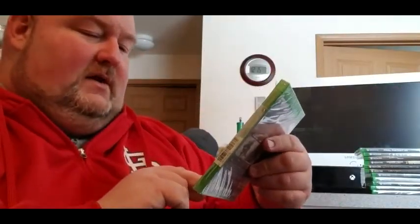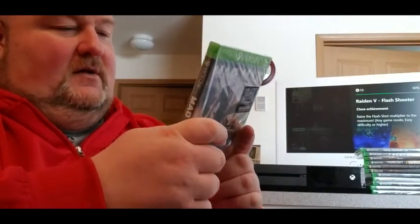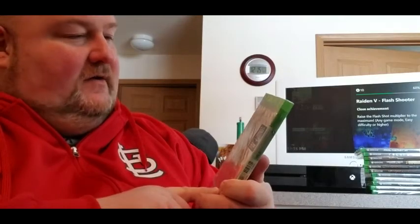This is based on the movie, right? Or is it separate? Must be separate, because you'd think they'd put one shot of Charlize Theron on here.